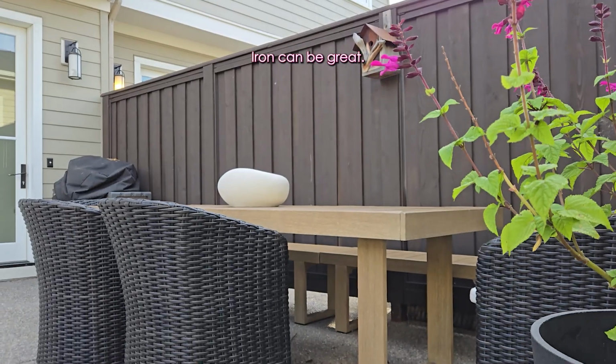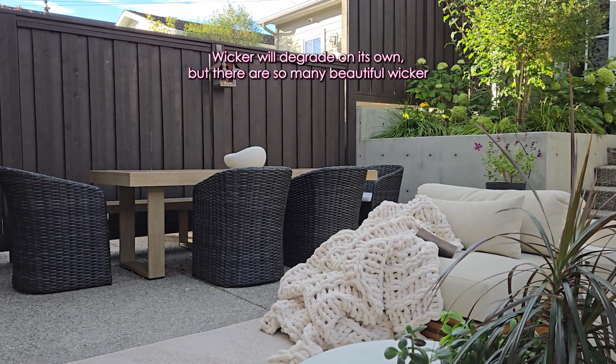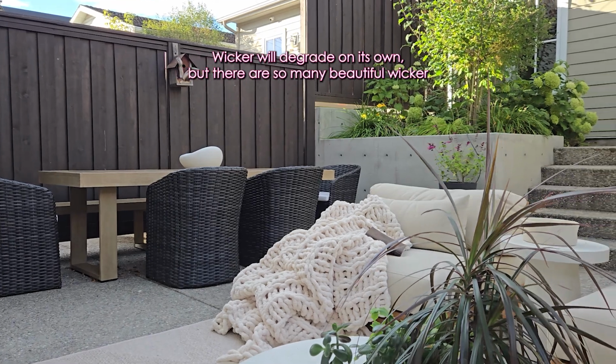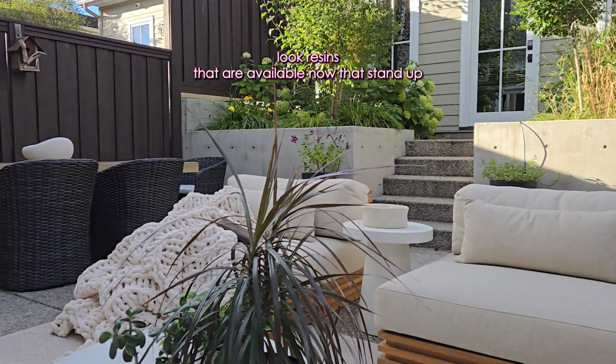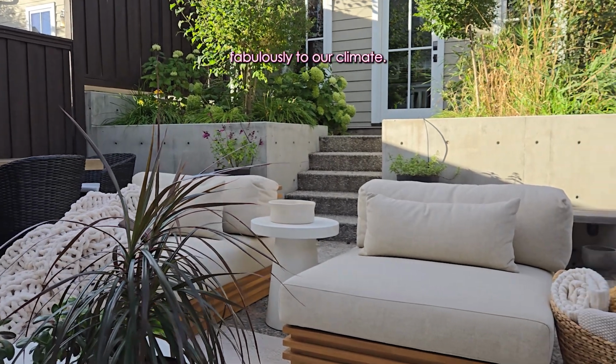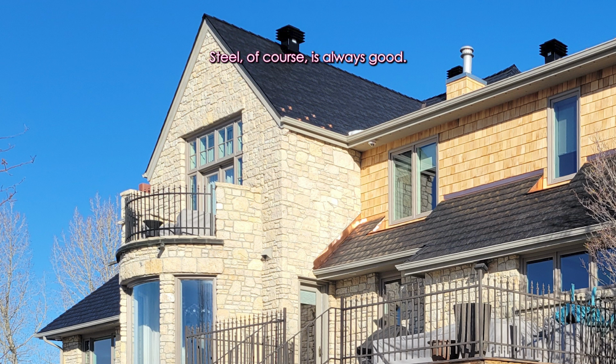Wrought iron can be great. Resin and wicker can be great. Wicker will degrade on its own, but there are so many beautiful wicker look resins that are available now that stand up fabulously to our climate. Steel, of course, is always good.